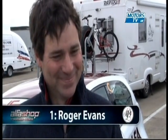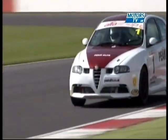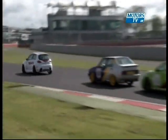So Roger, 2012 champion and currently leading the championship as well. How are you finding it? It's still very competitive out there. Yeah, we've got 24 cars for this race. It looks quite competitive up front as well, and in E it's as crazy as ever. Now, Silverstone National Circuit, fairly flat out most of the time. Yes, it is, yeah. It's good fun. Certainly good in these very powerful but grip limited cars like these.